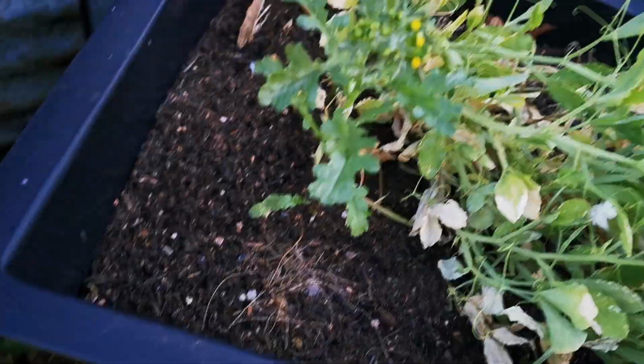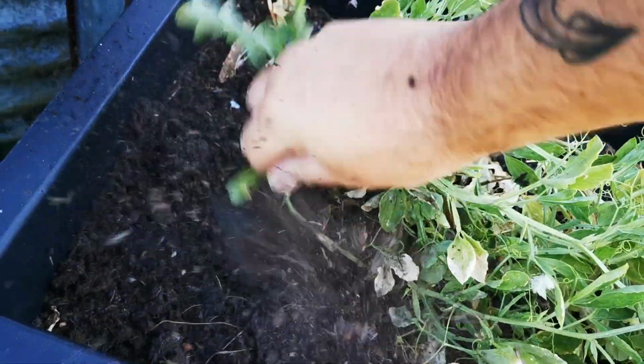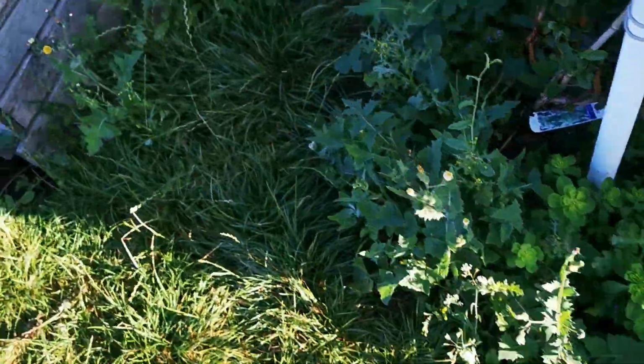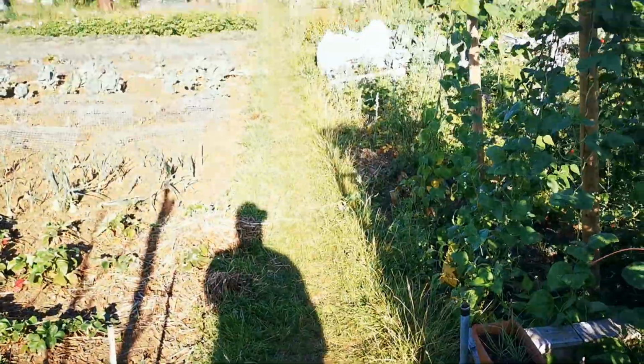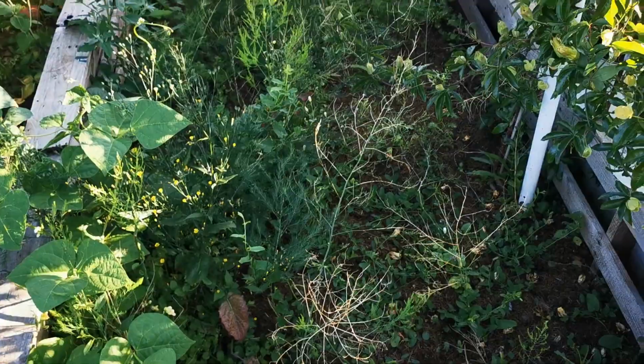Yeah, it's things like this one. How on earth has that managed to get in there? It's all fresh. All this lot's got to go. I mean, look how overgrown that path's ended up. Thankfully, someone else maintains most of this path, but it's in a terrible state. The asparagus bit.